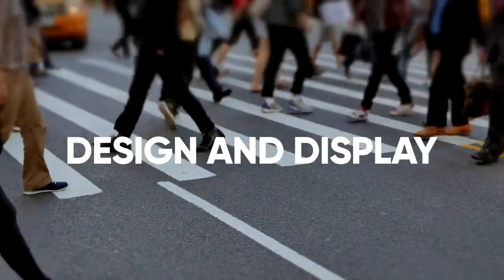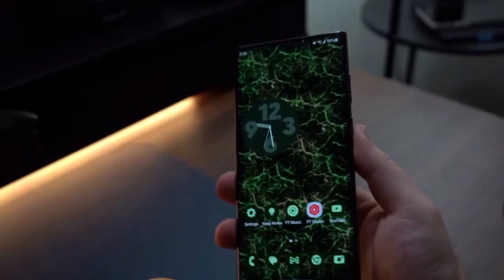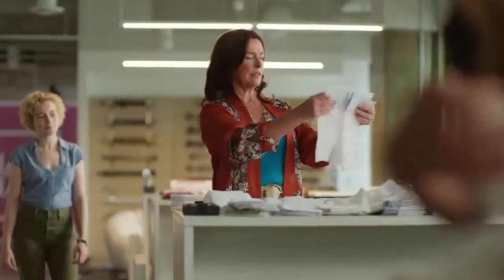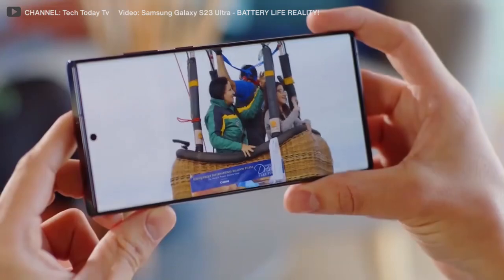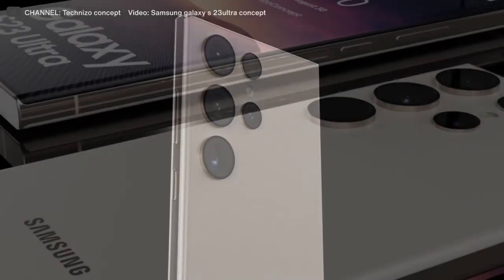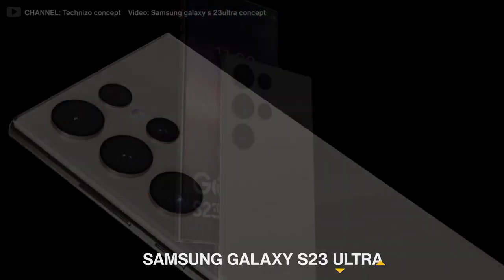Design and display. When comparing the Galaxy S23 Ultra to its forerunner, you can get the two devices mixed up. The interior and the location of the camera on the back of the S23 Ultra may be the most noticeable design modifications. Also, one of the only ways in which the S23 Ultra may be different from its predecessors would be if it included an under-display selfie camera, narrower side bezels, or some other kind of innovation. The massive and gorgeous 6.8-inch Quad HD display is also expected to be included in the Samsung Galaxy S23 Ultra.